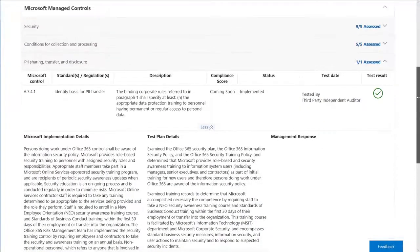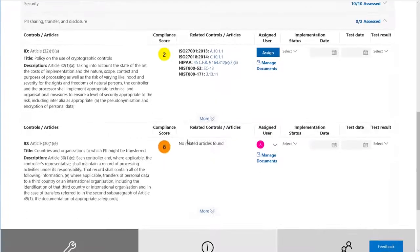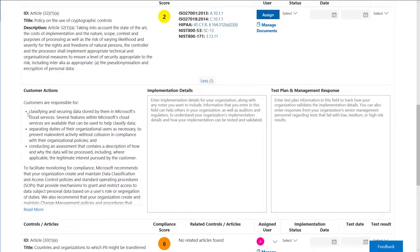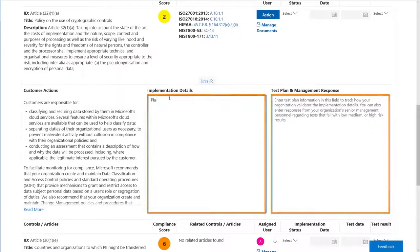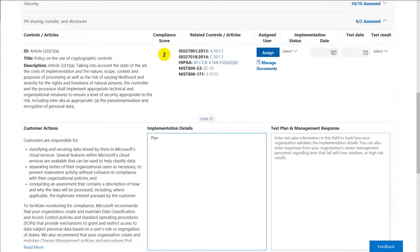Yes. And the second view that we give you is of the specific controls that you need to implement, what we call customer managed controls, which you are responsible for managing. In this model, there are a number of controls that we have mapped to GDPR articles for you to implement. Here, I'm going to walk you through these controls. You will see the actions that you need to take to implement the controls, as well as the space to document implementation details and test plans. Remember, these are editable fields. You can even upload supporting documents that provide evidence for control implementation and effectiveness. And your compliance team can review and update test status for each article.